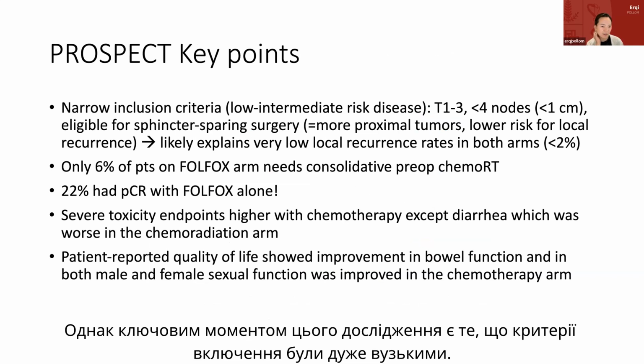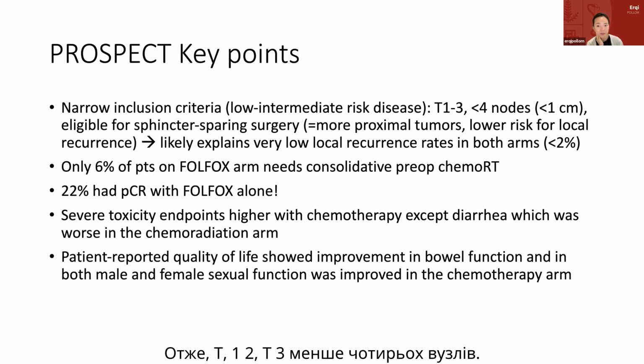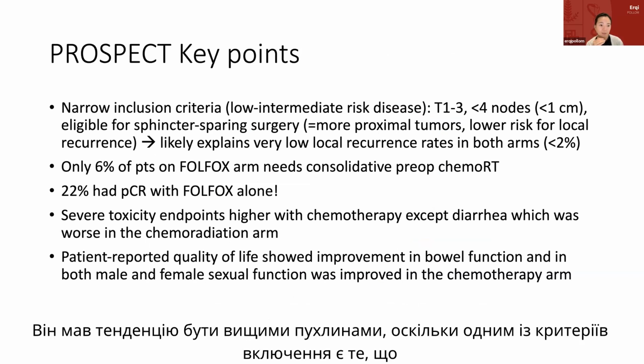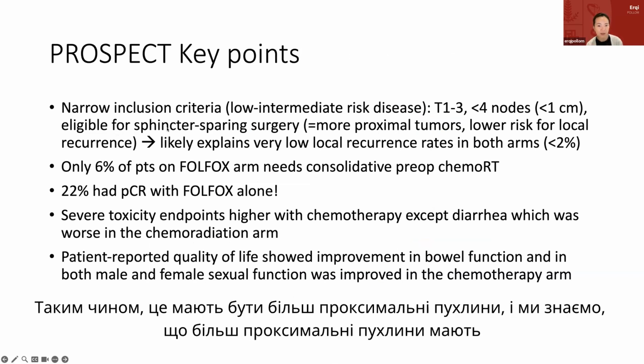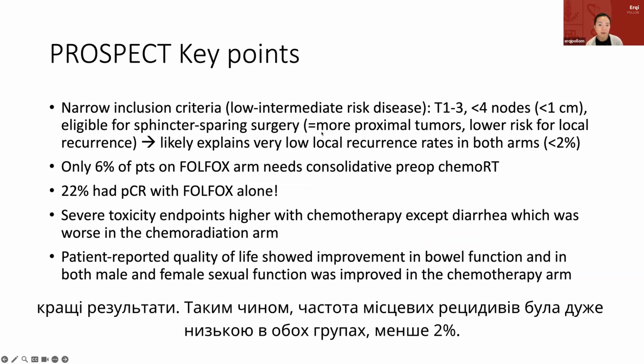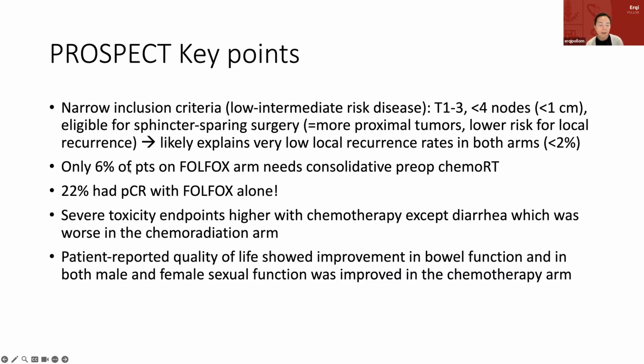The key point for this study, though, is that the inclusion criteria were very narrow. These were all pretty favorable rectal cancers: T1 to T3, less than 4 nodes, so these are N1. And these tended to be higher tumors, because one of the inclusion criteria is that patients have to be eligible for sphincter sparing surgery, so they have to be more proximal tumors. And we know that more proximal tumors have better outcomes. The local recurrence rate was very low in both arms, less than 2%, reflecting that these are very favorable patients.